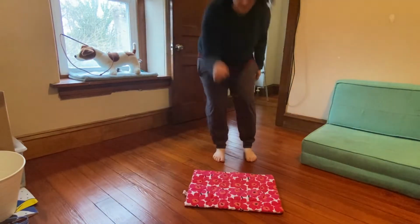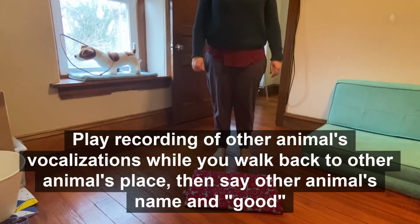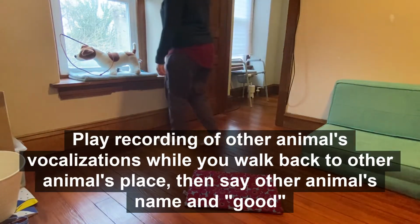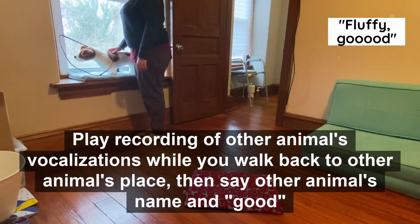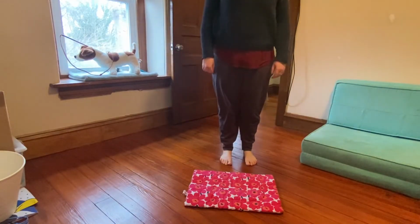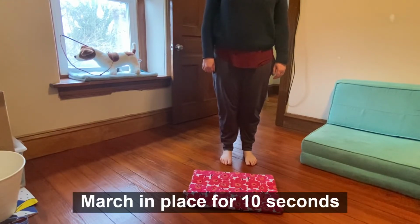Good. Play recording of other animals' vocalizations while you walk back to other animal's place, then say other animal's name and good. Fluffy, good. Fido, good. March in place for 10 seconds.